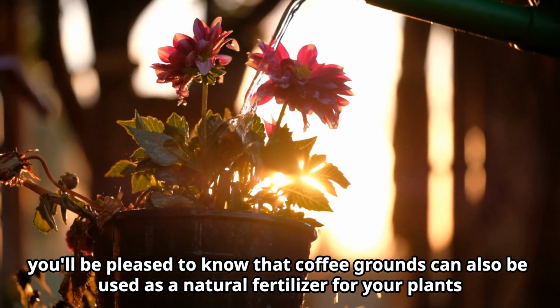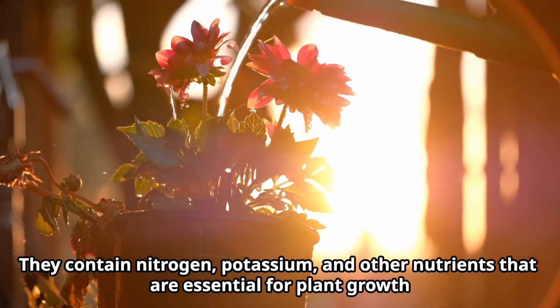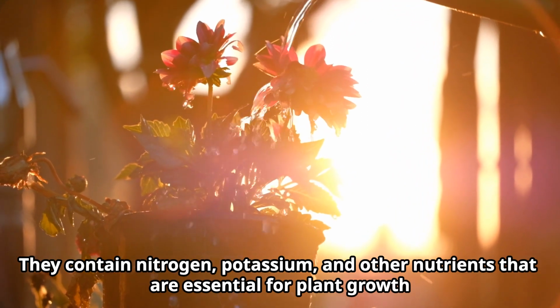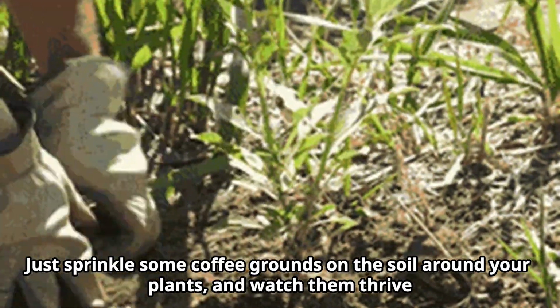And if you're a gardener, you'll be pleased to know that coffee grounds can also be used as a natural fertilizer for your plants. They contain nitrogen, potassium, and other nutrients that are essential for plant growth. Just sprinkle some coffee grounds on the soil around your plants and watch them thrive.